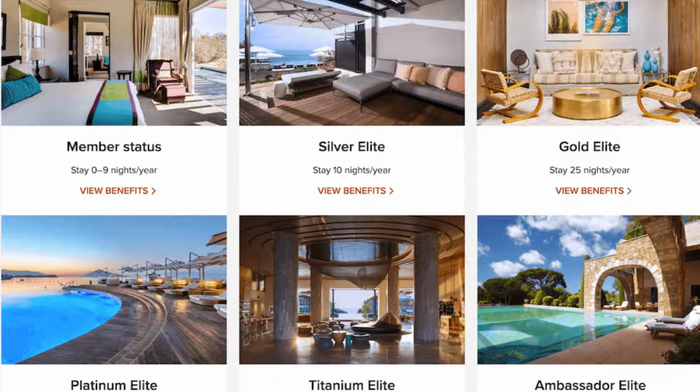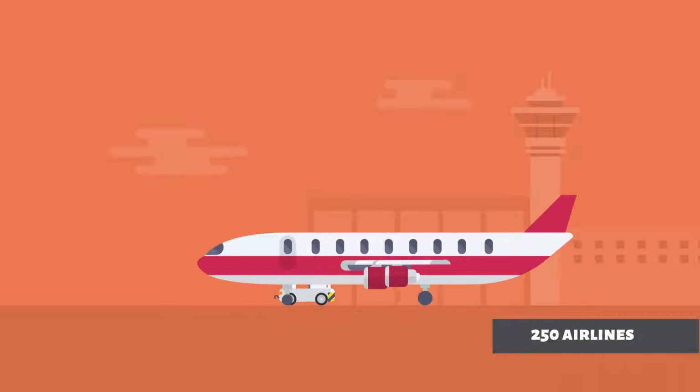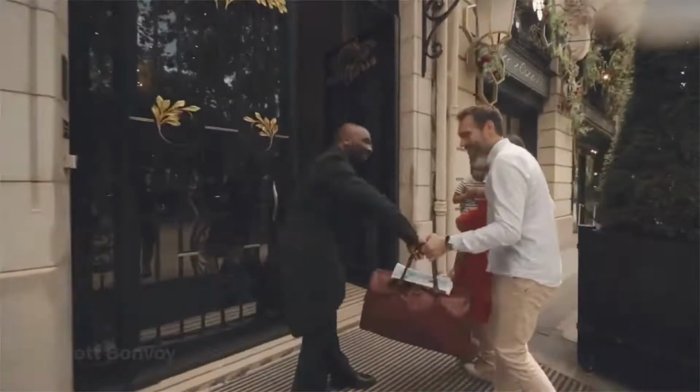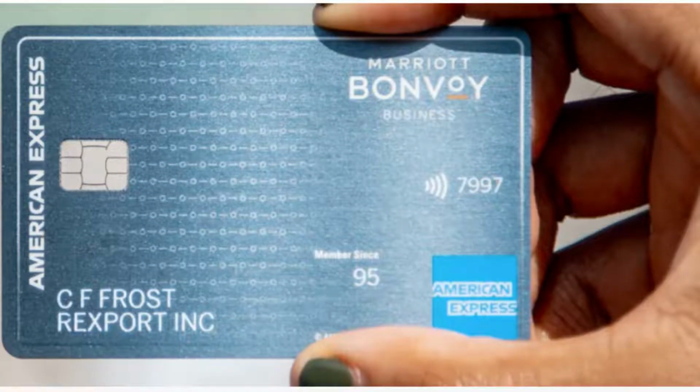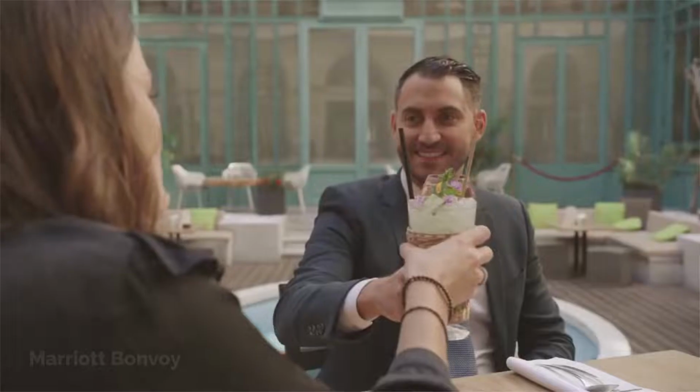many business owners. Even though you can redeem your points for travel with over 250 airlines and rental car companies, if you aren't a frequent Marriott guest, this card won't be as valuable to you. Keep an eye on the Marriott Bonvoy Business American Express card if you're not sure if it's right for you. This card is ideal for Marriott Bonvoy members who are loyal to the program.